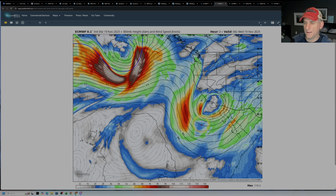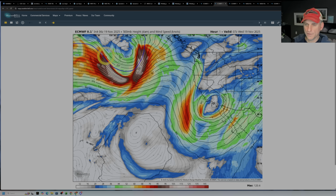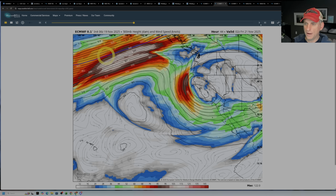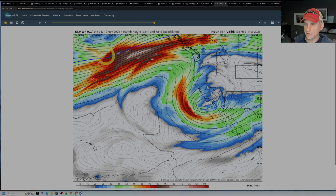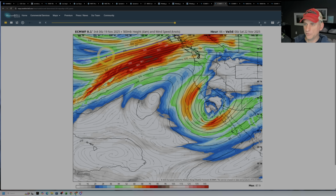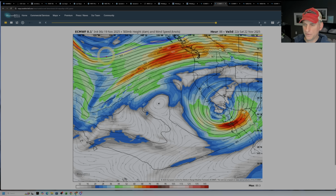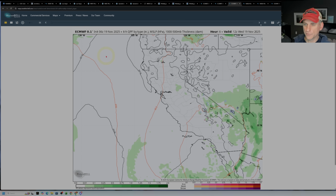Who knows what's going to happen after that. We'll worry about that later. But if we look at 500 millibars, there's the current storm system. There's the next one off to the upper left of this image. And again, if we scroll through here, you'll see how that jet stream drives down off our coastline and then eventually gets cut off from that polar jet up into British Columbia there. But yeah, there it is as we go through this upcoming weekend. Rinse and repeat. Deja vu all over again.